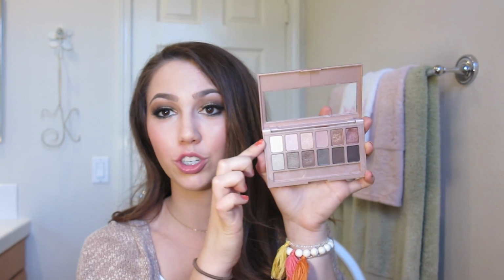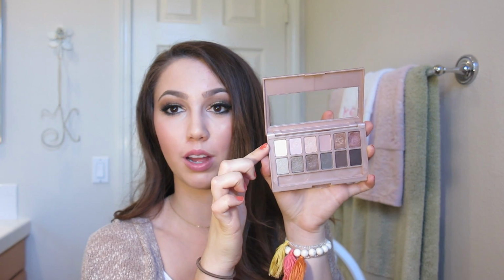It's really, really pretty. Some of these lighter colors though, which you're probably not even picking up super well on the camera, are a little bit harder to pick up on the eyes. But overall, I have been liking this palette, and I'm thinking of doing a Naked 3 versus the Maybelline Blush Nudes video for you guys, so you can see the differences more in depth. But overall, I do like this palette.